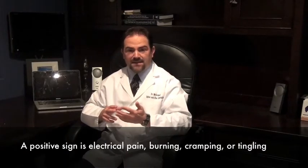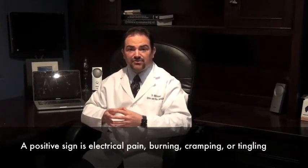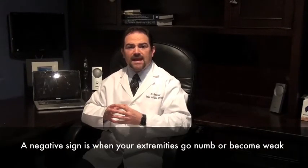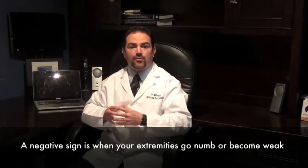A positive sign is going to be things like electrical pains in the arms or legs. It might be a burning sensation. It could be cramping in the calf muscles or maybe the thighs. It might even be tingling that keeps people up at night. On the other hand, a negative sign is going to be things more like your feet go to sleep. You can't feel your toes or your fingers anymore. It might be weakness in your feet, weakness in your hands. But the bottom line is that sick nerves can cause a very sick person.